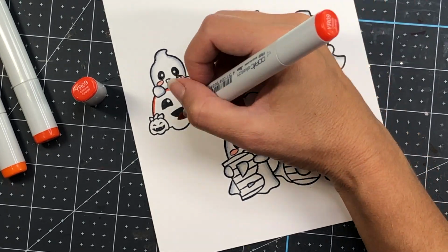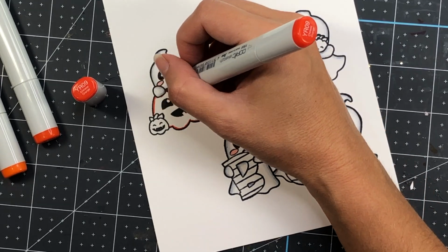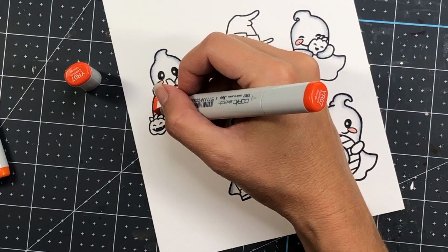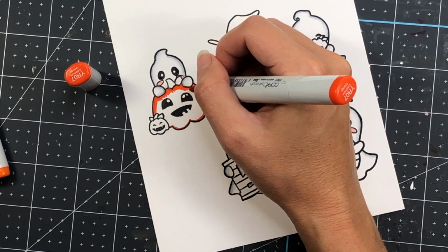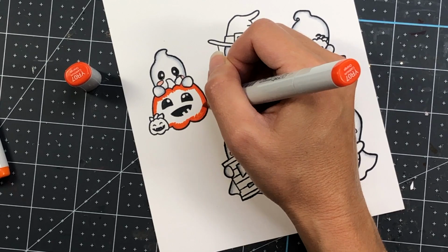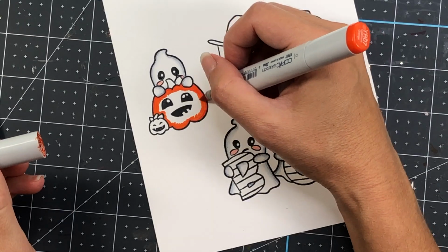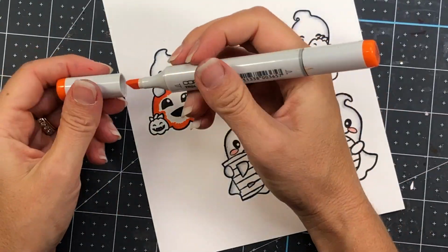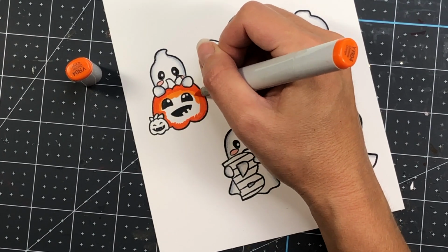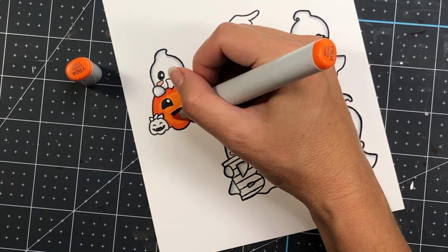I do start off with the YR09 as my darkest orange, and I just outlined that pumpkin with the YR09. Then I'm going to come in with the YR07 and color just right around the edge, again a little bit over top of the YR09, and then extend out towards the center of that pumpkin. Then I'm going to come in with my lightest orange, which is my YR04, and go over a little bit of the edge of the YR07 and then extend all the way out towards the middle and finish coloring up the rest of this pumpkin.